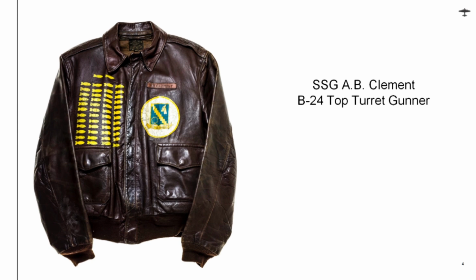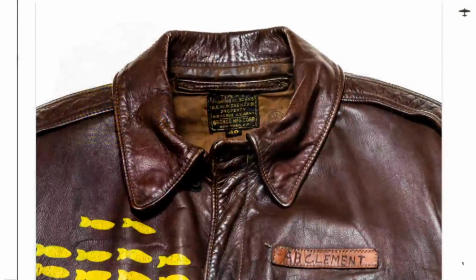Sergeant Clement participated in the Ploesti oil field raids and survived, and he retired in Charleston, South Carolina, where he passed away in the 80s. But this was the first jacket, and when I saw the grime in the collar, that's what really got me. This is a real guy, somebody who sweated in this jacket and personalized it, so to speak.